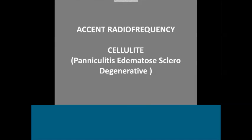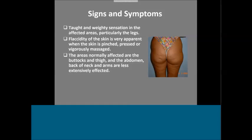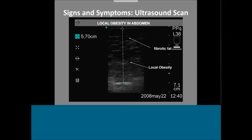What about cellulite? We have been treating cellulite for many years with radiofrequency, but we had problems because radiofrequency produces skin tightening but never a big improvement in reducing the volume of the tissue. For this reason, it's necessary to use radiofrequency and ultrasounds. All of you know what happens with radiofrequency: it smooths the skin of these patients and sometimes reduces the volume.